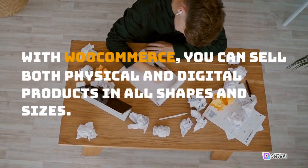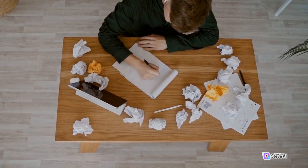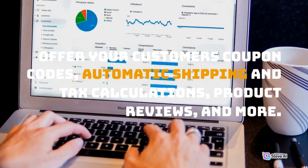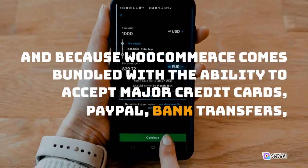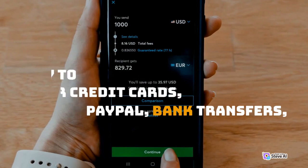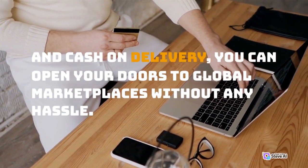With WooCommerce, you can sell both physical and digital products in all shapes and sizes. Offer your customers coupon codes, automatic shipping and tax calculations, product reviews, and more. You can even offer membership plans, content dripping, and complex subscriptions with the WooCommerce Subscriptions extension. And because WooCommerce comes bundled with the ability to accept major credit cards, PayPal, bank transfers, and cash on delivery, you can open your doors to global marketplaces without any hassle.